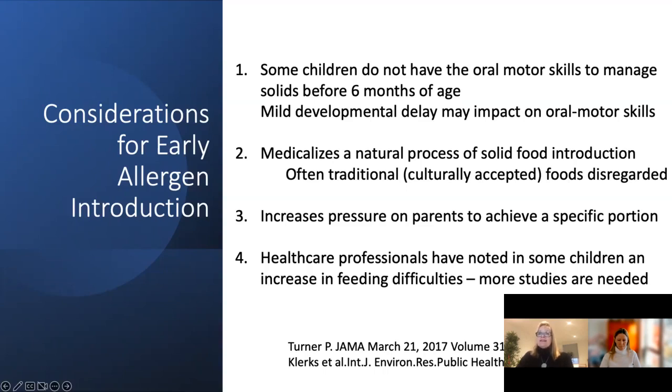There are some concerns that the early introduction can also over-medicalise the natural process of the introduction of solid foods, and that culturally or traditionally accepted practices may not be considered in the early introduction. So it's very important to consider the family that you have in front of you and what foods would be considered appropriate for them. It does increase pressure on parents, and I do see this with some parents getting so anxious that their baby has to eat the right amount of the food every time it's offered. So discussing those areas with the parent and talking about this in relation to ensuring that a good relationship with food is maintained and continued. I think that our own anxiety as healthcare professionals can also have an impact, and it's very important to recognise that.